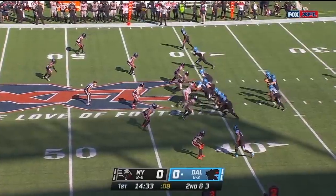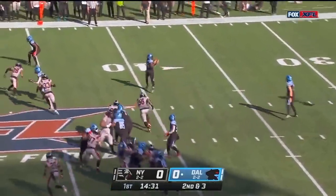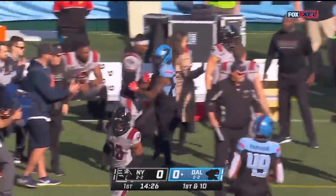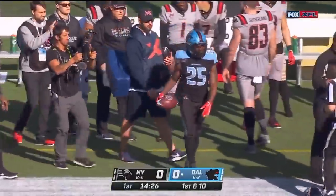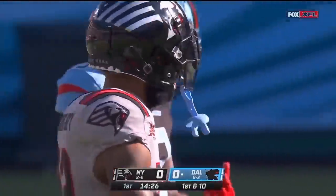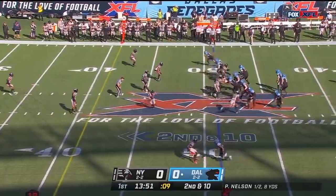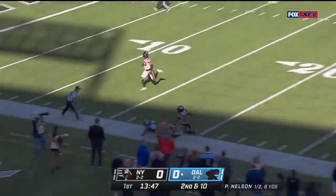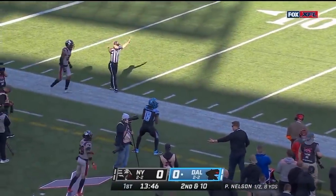Field right now on 2nd and 3. They fake the handoff and out of the backfield, Lance Dunbar, and he picks up the first down. This defense knows that they're going to have to contend with these backs and the tight end Donald Parham, front, try to get them tired early. Nelson to the air again. Going downfield, Freddie Martino with the catch.